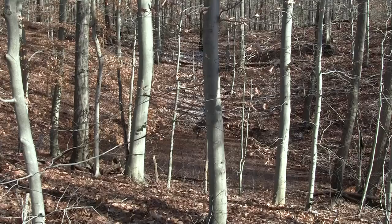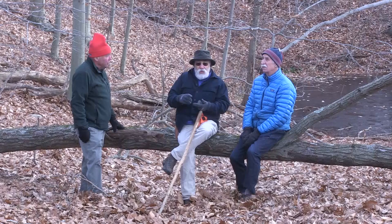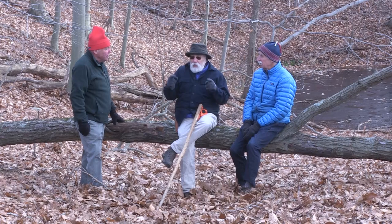The beech trees here are in well-drained soils, and they are allelopathic, which means they exude a chemical from their roots that doesn't allow other trees and shrubs and herbaceous plants to germinate.